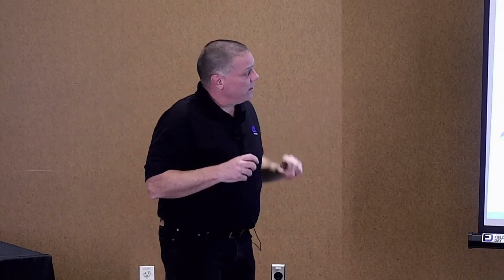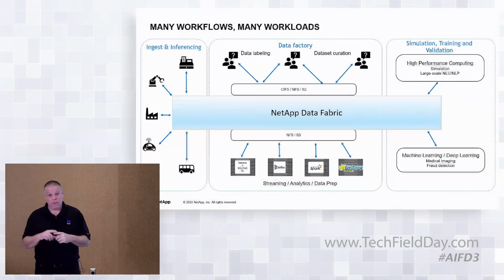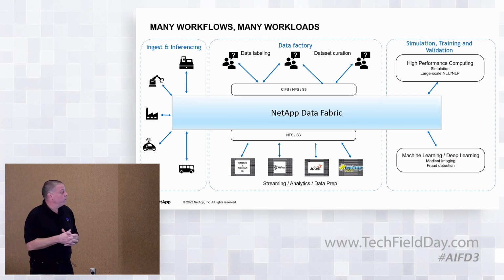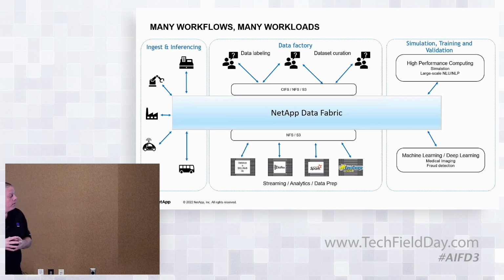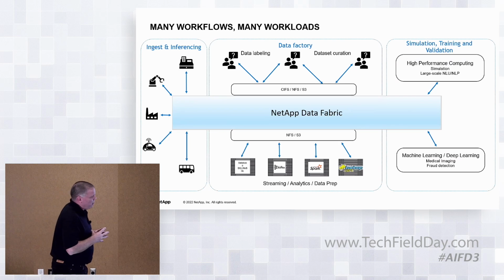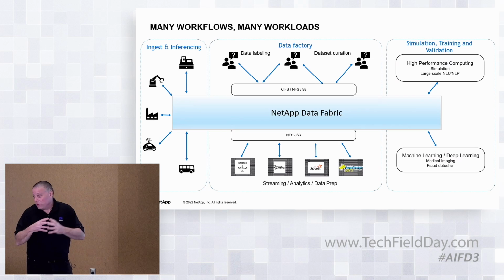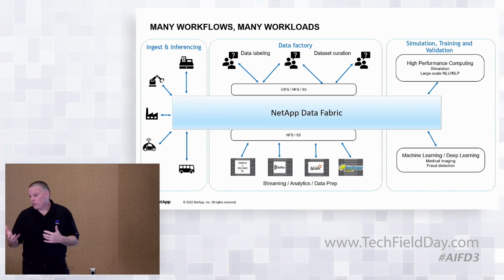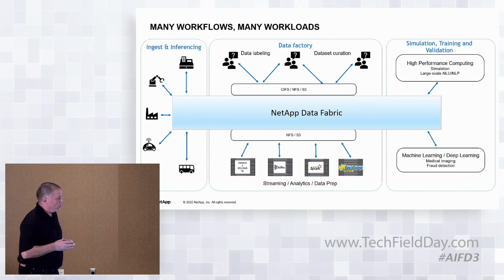So there's a lot of things going on in that data factory. That may or may not be one data center. There may be multiple locations around the country or around the world where those tasks are going on. And then the last step there is the training and validation of models. We've been talking a little bit about HPC and stuff. This is where those things start to merge together, right? There are customers who are making these big investments in this kind of hardware to do not only AI development, but also more traditional HPC simulation type workloads.